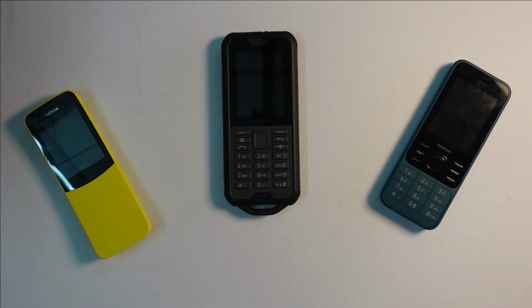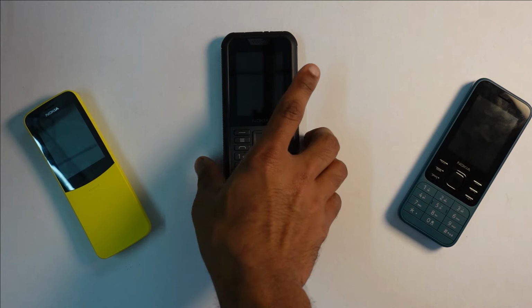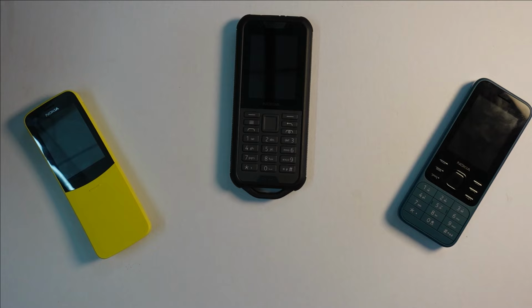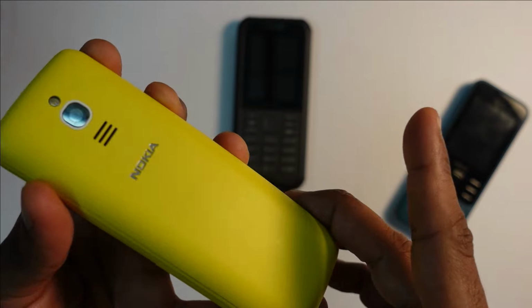So these are a couple of KaiOS devices that I have here, and we'll be reviewing these devices until new HMD devices arrive later on. Now KaiOS, for those of us who are not familiar with it, is somewhat of a smarter phone operating system, something similar to Symbian S60 back in the day, but it is less optimized than what we would want it to be. Now the KaiOS journey with HMD Global started with the Nokia 8110 4G.